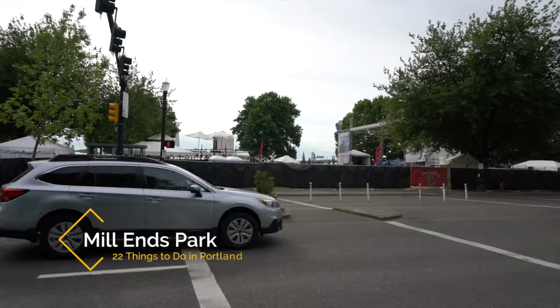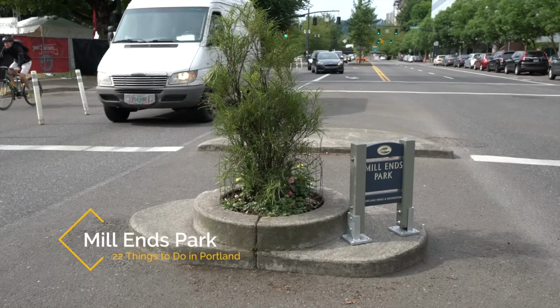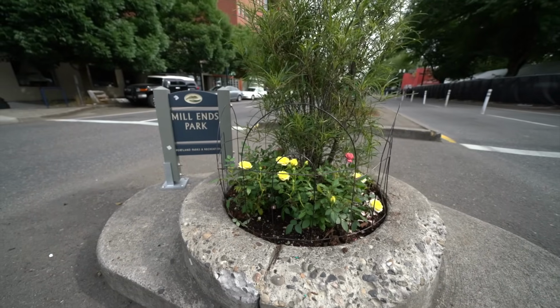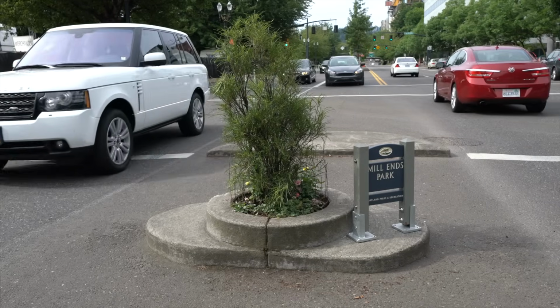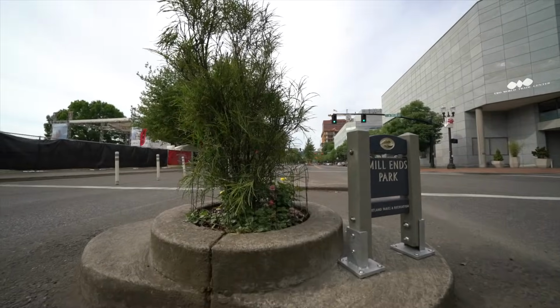Recommendation number 3 is Mill Ends Park. Mill Ends Park is a small urban space in downtown Portland that's the Guinness Book of World Records' smallest park in the world. It is really small, probably less than a square foot. The plants change often to go back at different seasons, and it even has a little plaque to commemorate the park. It's a short stop, but it's a fun part of Portland's personality.